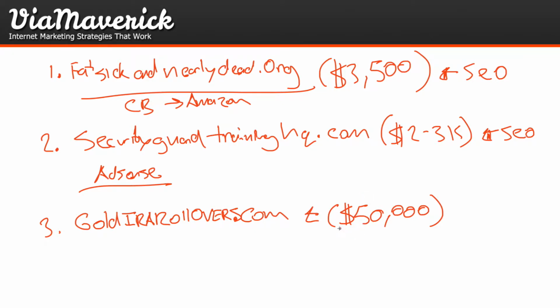But what I have seen is when you do type in gold IRA rollovers, there are advertisements on the right hand side of Google, which means that the owner of this site, that's Vinny C, is doing pay-per-click. So he's getting his traffic through pay-per-click, but he's got that budget. When you're making 50,000 a month, he's able to go ahead and shell out $8 a click, or $6 a click, which is freaking pricey. So yeah, let's just go check out how they're doing it.